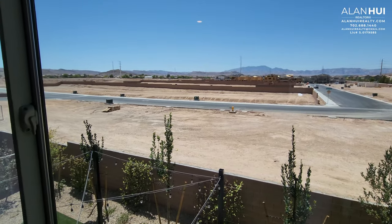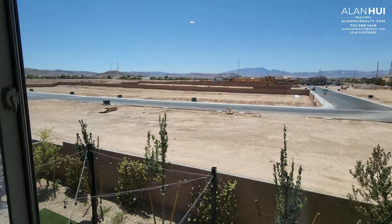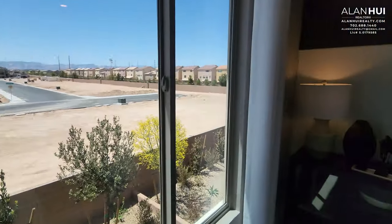Here is the community of Delamar. To the west of Delamar is the Hayford Collection, which is also by Pulte Homes.